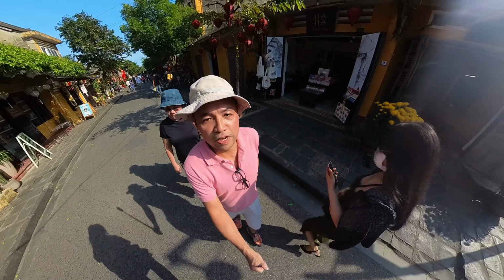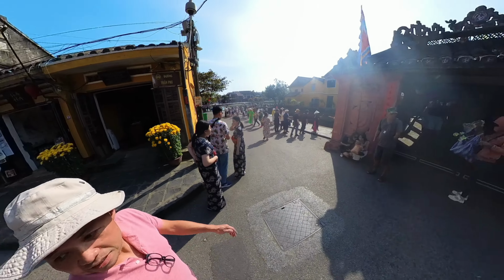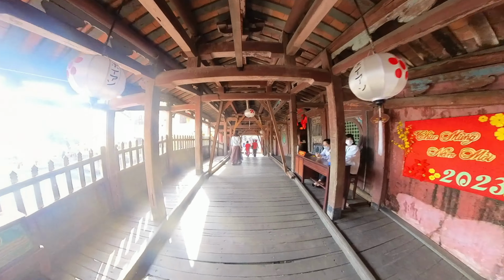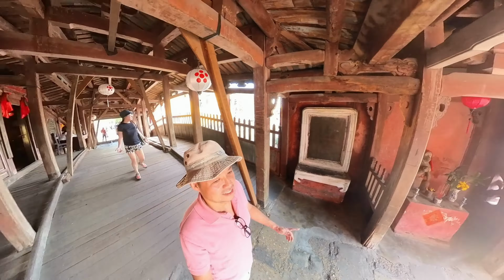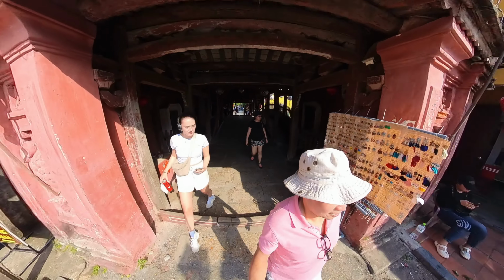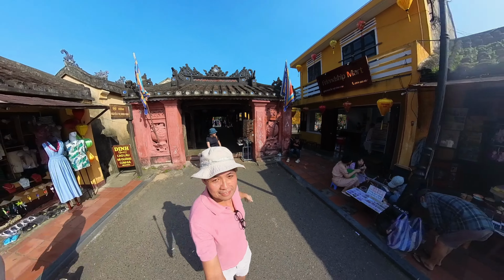We are going into the famous Japanese bridge. Let's go. Famous Japanese bridge.